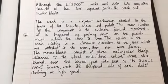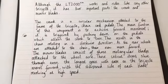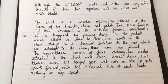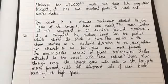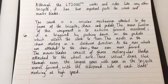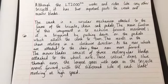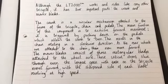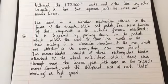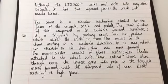So if you remember, we've got as far as the crank. So the crank is a circular mechanism attached to the frame of the tricycle, chain and pedals. The main function of this component is to achieve forward movement. It is triggered by pushing down on the pedals, which allows the crank to turn. This results in the chain rotating in a clockwise direction. As the rear wheels are attached to the chain, these now move forward. The mower blades consist of three rectangular blades attached to the wheel axle.